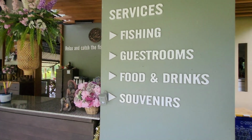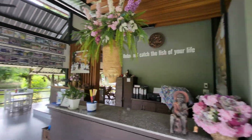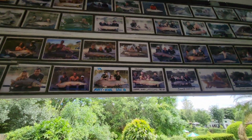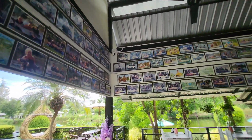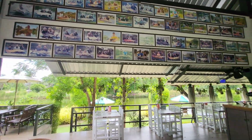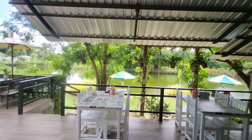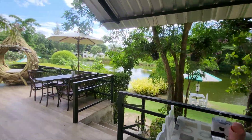So yeah, this is services, fishing, guest rooms, food and drink, relax and catch the fish of your life. Got some big fish in here. Man, look at the size of the fish in here. Yeah, coffee? Can I sit out here, look, by the river? Okay, so we're gonna sit out here and have a coffee.